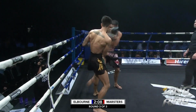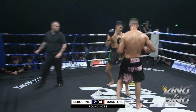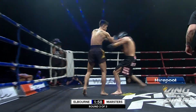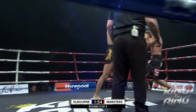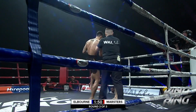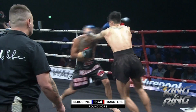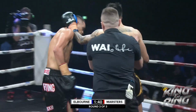Nice angle change there from Marsters. Looking for the body snatcher with the left hand. Well, the call from Elbourne's corner that he's hurt. Marsters backing up a little. Another knee there, and he will be lucky not to get a penalty there. The break was called and he threw the knee in spite. There's a little knee on the inside.